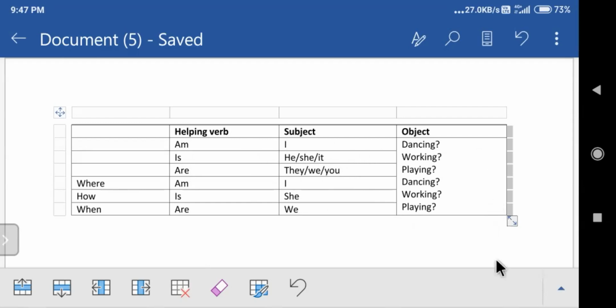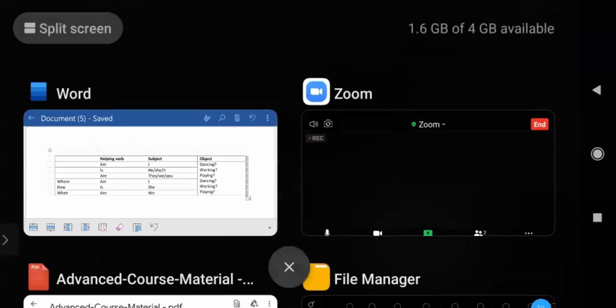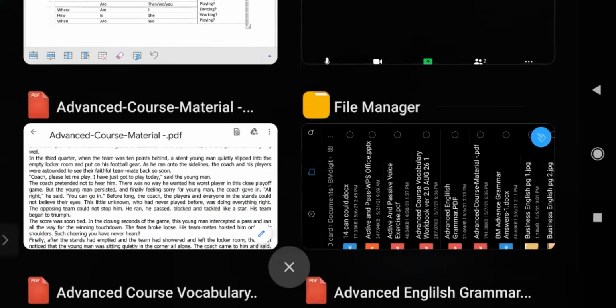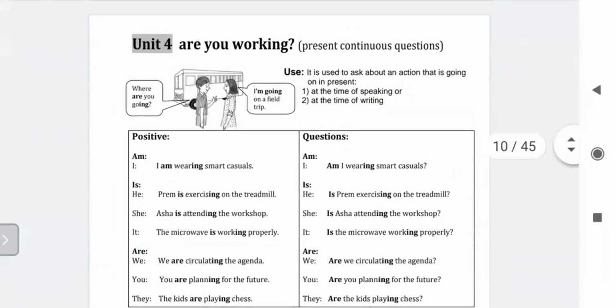You can take a screenshot of this because I'm going to move into your grammar book. Ready? Yes, I'm ready. Okay. I'm going to remove this. It's gone from here, and we're going to go straight into your grammar. And I think we have it on screen.